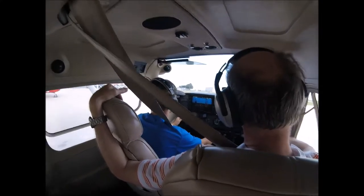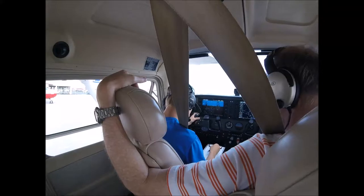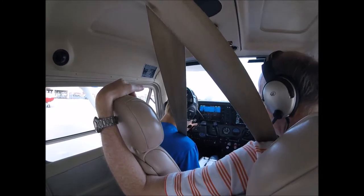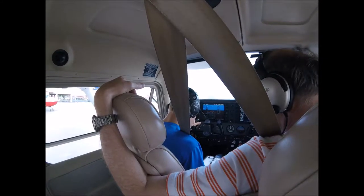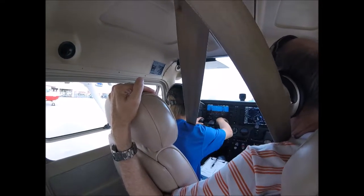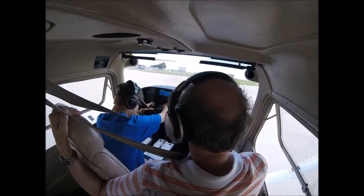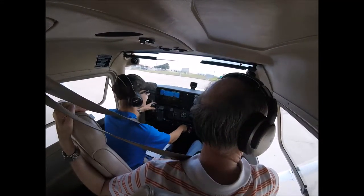Skyhawk 31 Hotel, departure frequency 127.2, squawk 0307. Got all that? 0307, write it down. Tell him 127.2 and 0307. Departure frequency 127.2, squawk 0307. Okay, good. Hit the transponder. Says standby. Okay. Zero, and hit code. Put in the code. 0307. Good. Okay, good. Now we can taxi.